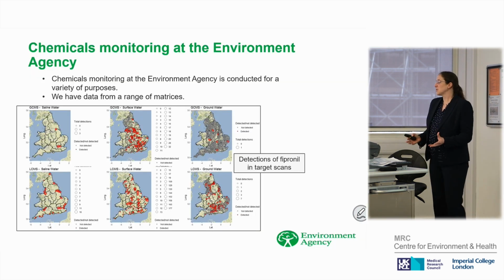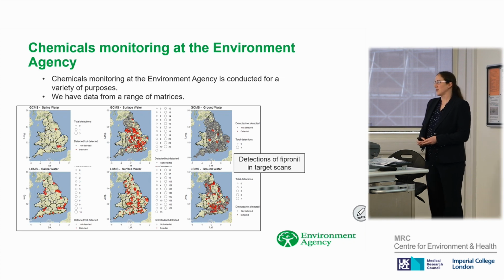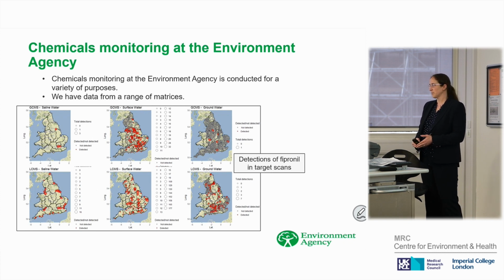So chemicals monitoring at the Environment Agency is conducted for a variety of purposes. Some of these include surveillance to understand the state of the environment, linking to formal chemical classification, which includes some of the ubiquitous, persistent, bioaccumulative and toxic substances, which we now classify for, which have been added more recently under the Water Framework Directive, where new substances were added because they're priority substances.